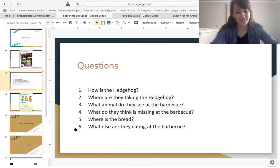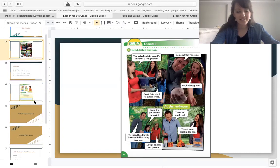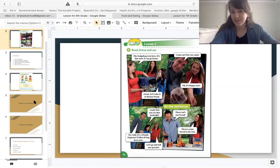And number 6, what else are they eating at the barbecue? Look at your book at the table. They are eating soda. They are eating oranges, an apple, and chips. Probably meat as well. Repeat after me, barbecue. Remember that a barbecue is like a picnic.